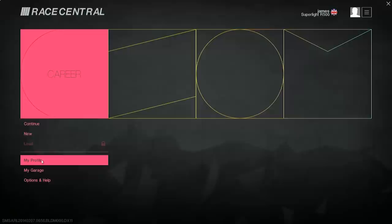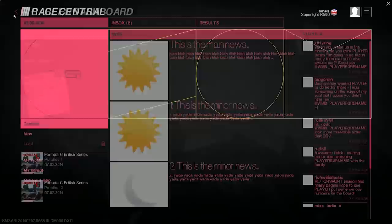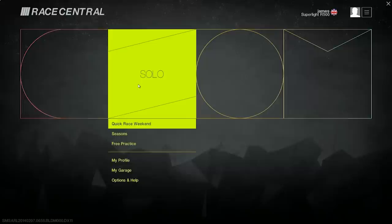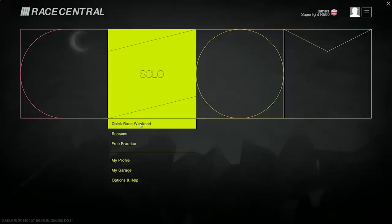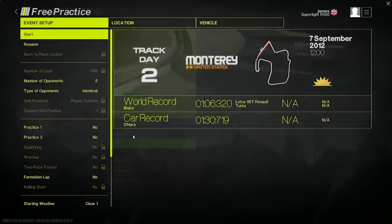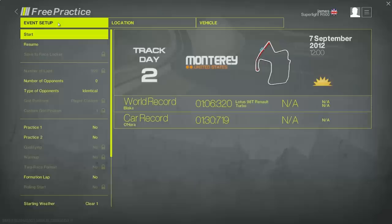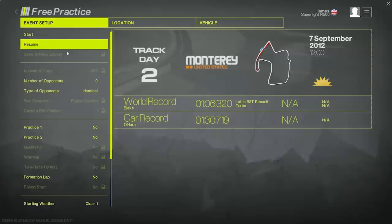So let's continue. This interface is actually bloody confusing. Then there's a little modern art tab in the corner explaining everything. Okay, career, solo. This could be to do with my intelligence levels being quite low as well. Quick race weekend. I do my free practice, but I want to pick a different car. Location, vehicle. Okay, I was just being a bit special. This screen will ultimately allow you to change your car right here. Until then, please use the old method. Okay, so obviously, as everyone knows, Project Cars is still in development and they keep trying new things out. So this is a mishmash of different ideas at the moment.